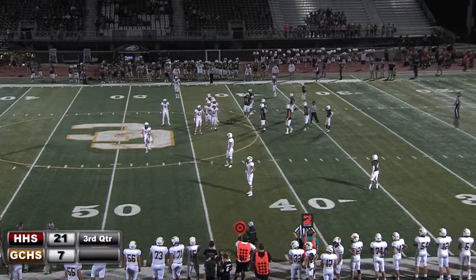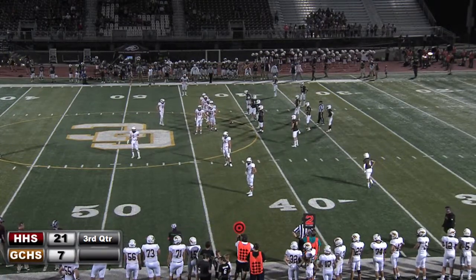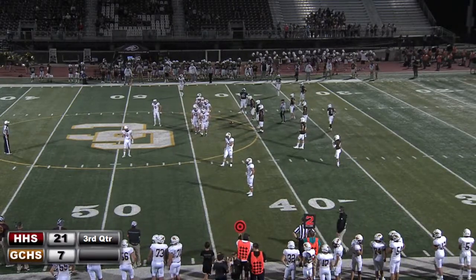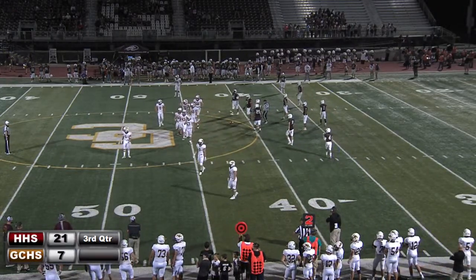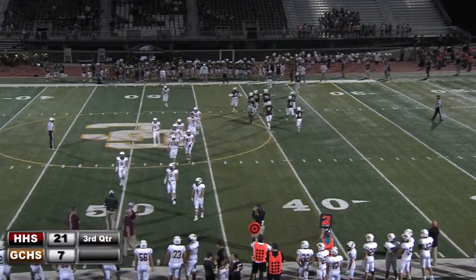Dreiling 52 yards on 17 carries. His long run tonight was 9 yards. That was his first carry of the night. Does have a touchdown from 4 yards out. And Hays High will take this thing to the fourth quarter. 21-7 is the same score at halftime that we have now at the end of 3 quarters.